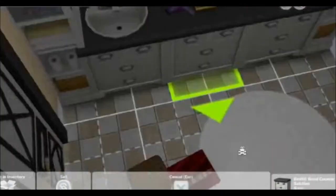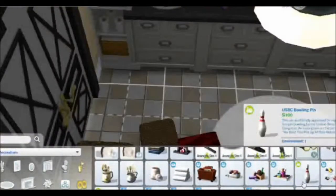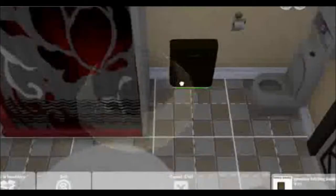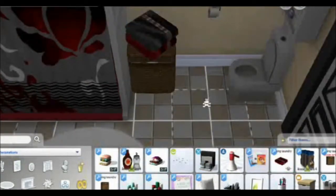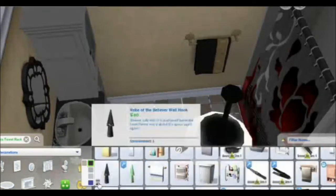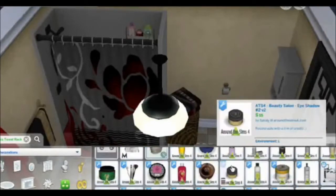I found out EA put in a new bathroom clutter, which was really cute. So I got rid of the individual clutter. Then she found more bathroom clutter, so I told her to go with a makeup stand. It actually worked, so she was all excited. We're stacking up some towels on a hamper and doing some more clutter in the bathroom with the color scheme.